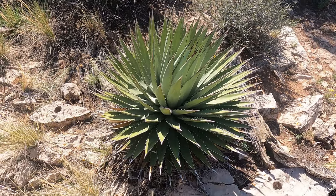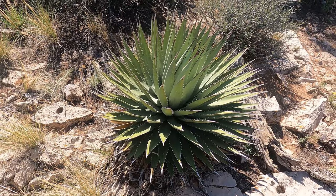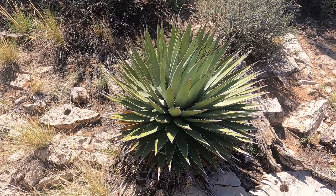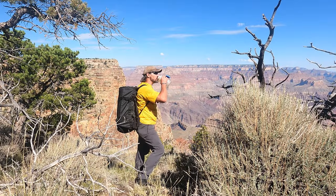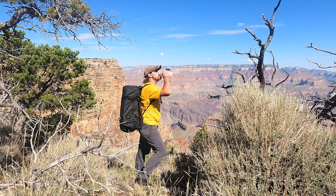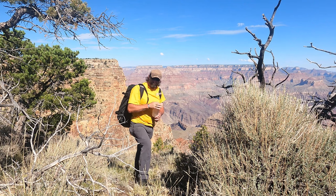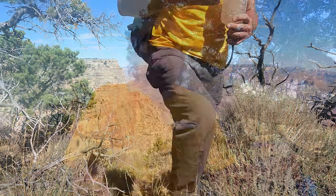Want to bump into that guy in the middle of the night. But if you ever needed to make cordage, there you go. Beautiful specimen right there. I can't stress it enough. If you haven't been to the Grand Canyon, you got to come see this beauty out here.